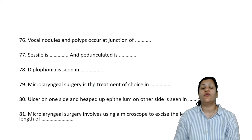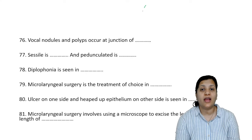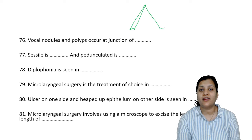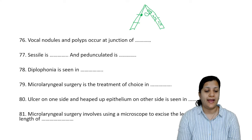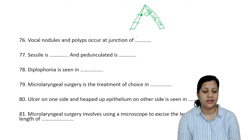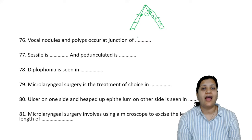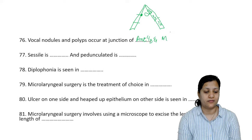Vocal nodule and vocal polyp occur at the junction of which part of the vocal cord? Do they occur at the junction of anterior one third and middle one third, or posterior one third and the middle one third? Where do you get the vocal nodule and vocal polyp? At what junction? They are seen at the junction of anterior one third and middle one third.